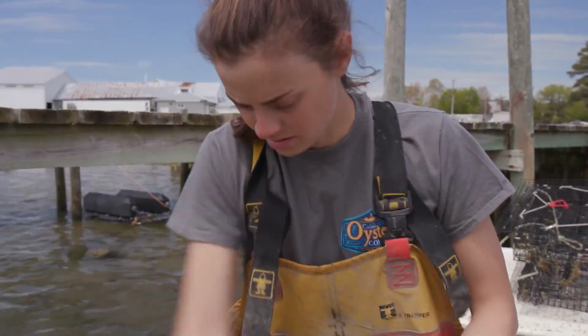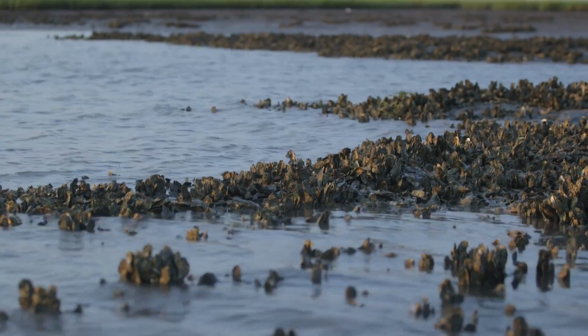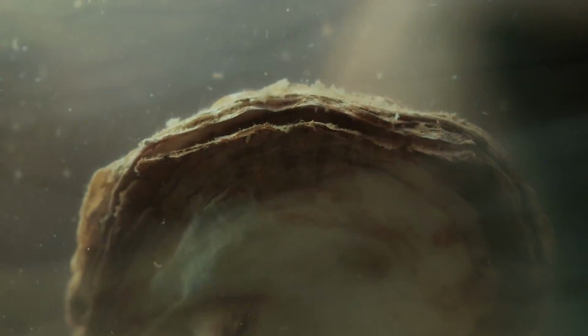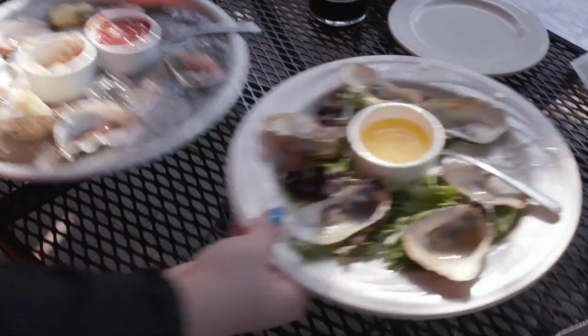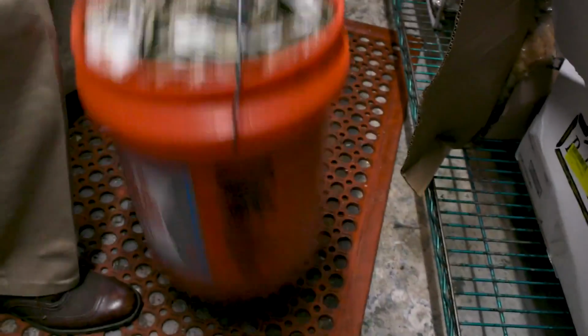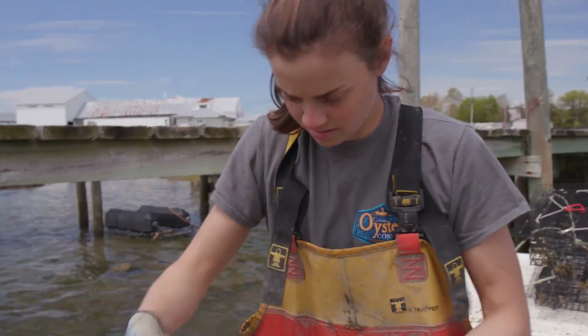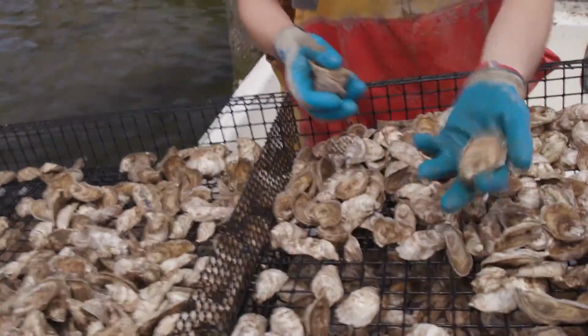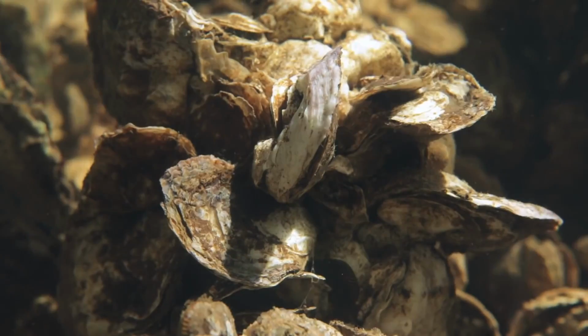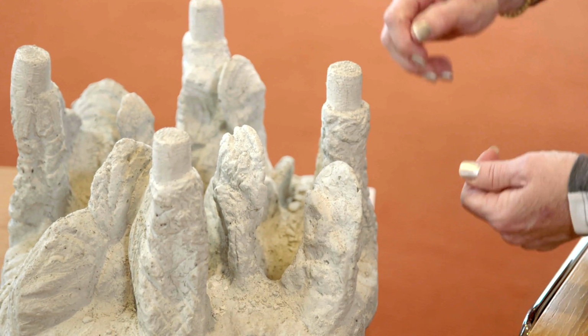Oyster reefs provide shoreline protection from storms and the flooding that comes along with that. Also, oysters clean the waterways that they live in. And a lot of people think they're pretty tasty. In fact, consumers are spending nearly $50 million a year on Virginia oysters, and the shellfish industry employs hundreds of people in the state. So Evelyn began looking into creating a home for oysters that would encourage their comeback.